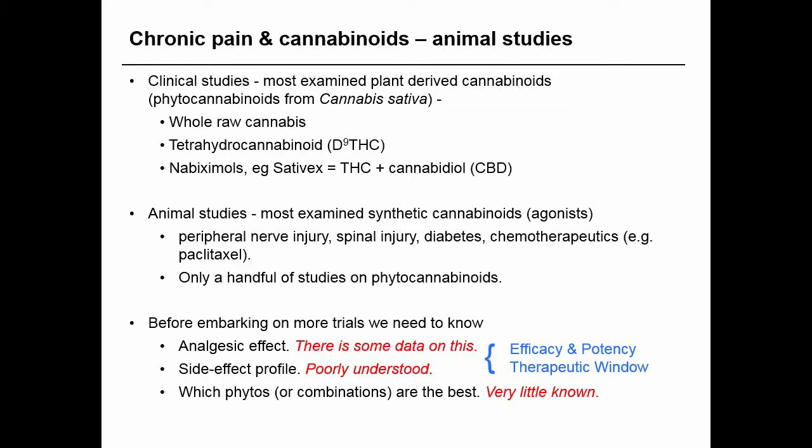So when we look at chronic pain in animals, we do a whole bunch of different models. We model neuropathic pain by doing injury to peripheral nerves or spinal injury. Diabetic models will induce this pain, and then chemotherapeutics like paclitaxel. And of these studies, only a handful of, well, two handfuls have looked at cannabis or its constituents. So we thought, before people go crazy about trialling and testing all this stuff, let's figure out what their analgesic efficacy is in these pain states. And, you know, the studies out there are reasonable for that. And then look at their side effect profiles.